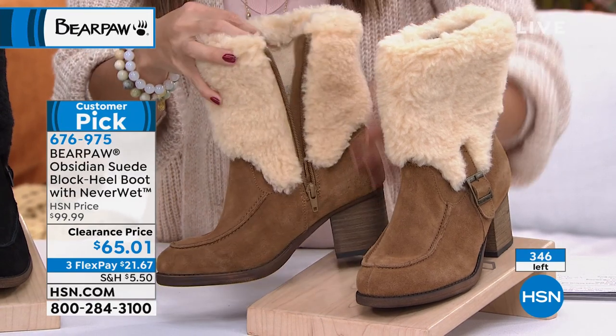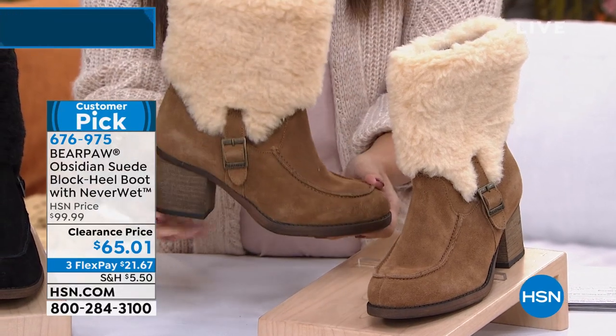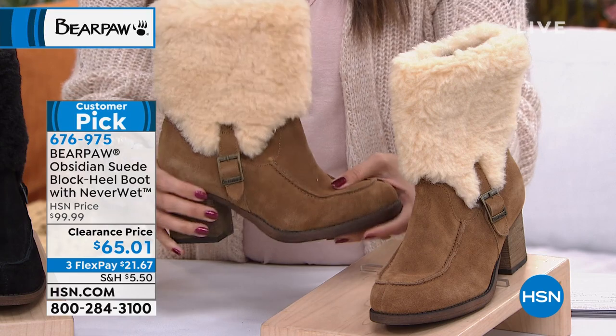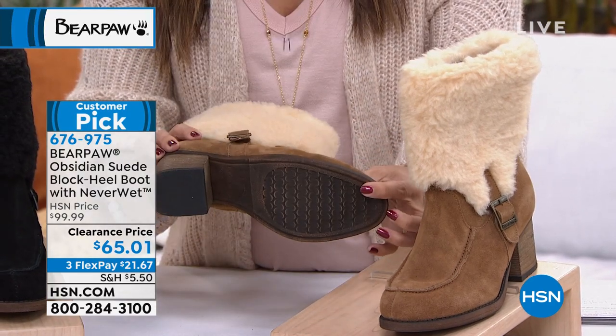Clearance price, again, these were a $100 boot. They were a customer pick at $100, but if you want to get them, we're down to the final couple hundred. We have all sizes, though, 5 through 13. So, Tanya, tell me about this style.